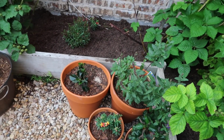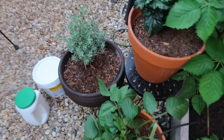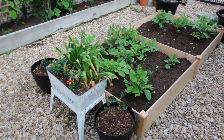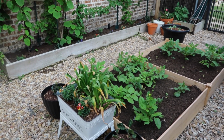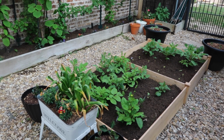But other than that, we've lost a few things. We've had to sacrifice a few things to have mulch, but it looks really good back here. And again, I'm very excited for how this space is going to look in the future, how it evolves over time.